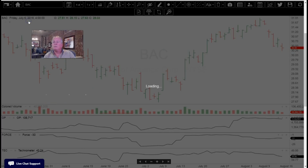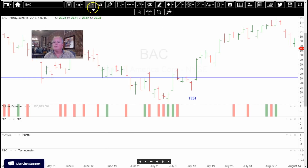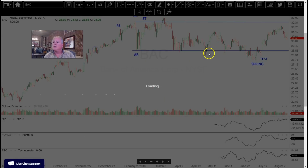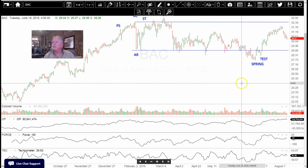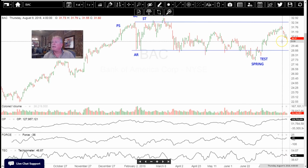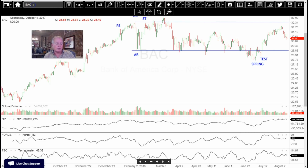Bank of America, we've been long, looking for a pullback to add. We were hoping for the technometer to come down closer to oversold. We're really at neutral, and we are backing up a little bit as expected. Still long and looking for a place maybe to add to those longs.